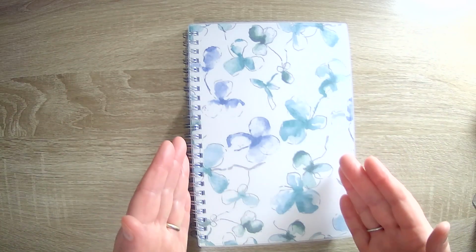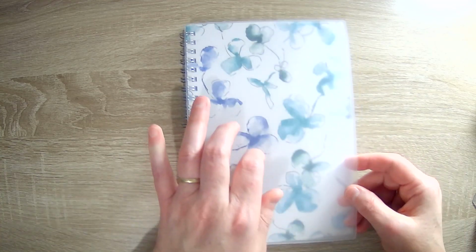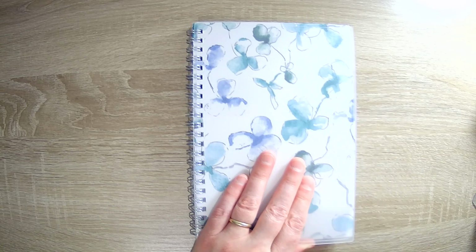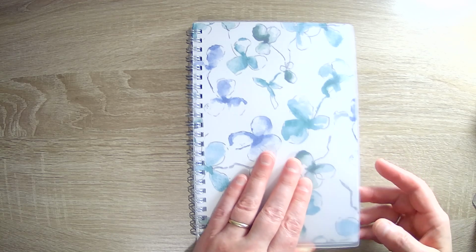But it's the same size that I love, the 5x8. It has the sturdy poly cover. Again, I don't really care about that because the cover is rarely shown. I rarely look at it, but I do like having a sturdy cover for when I throw it in my writing tote and my purse if I'm just taking my purse out somewhere.